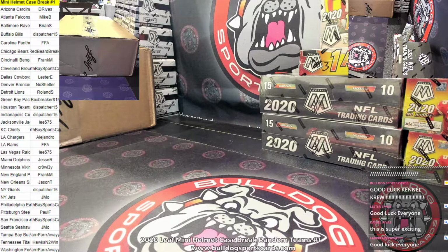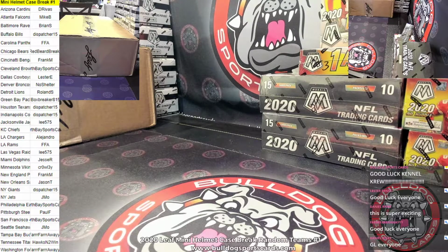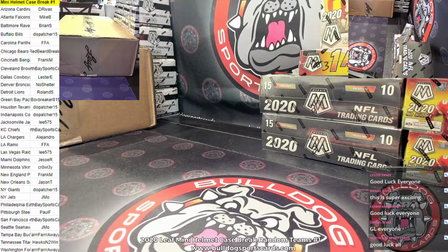We're here with a 2020 Leaf Authentic Mini Helmet Case Rip. We did random teams. Thanks to all the players in the game that got teams via a filler or purchased teams outright. It was a long haul.